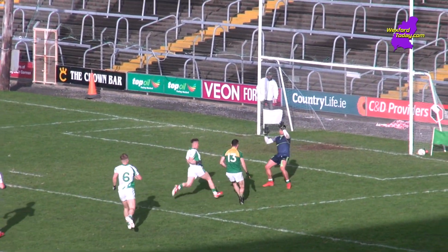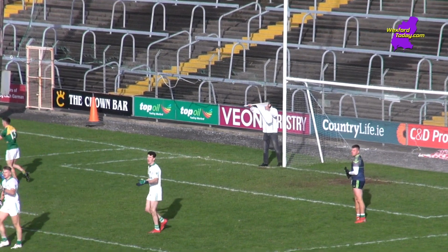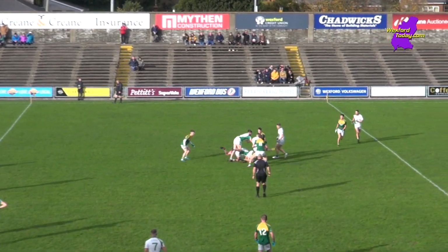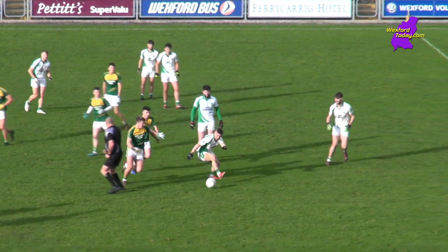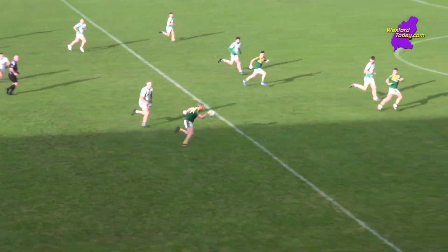Peter Atkinson's one-on-one with Ben Turner. Decides to take the lob. And it's a point for Peter Atkinson. A let off there for Ballymurran. Ball down to the middle now. Seamus Carroll looking to come out with the ball. Being well tackled there. Under serious pressure from Bunclody. Bunclody have brought their A game today.